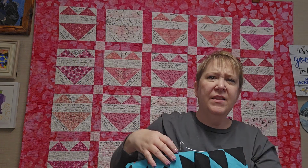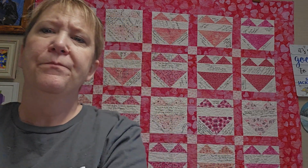So these are in the traditional 2.5 inch size, which works really well when you're making a traditional star quilt. The 2.5 inch size makes that baby quilt size. What I didn't realize when I was doing that was 2.5 is only going to get me to about 20 inches wide, and most women are not 20 inches wide.